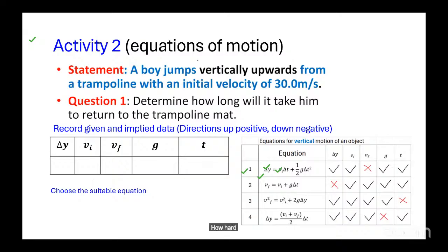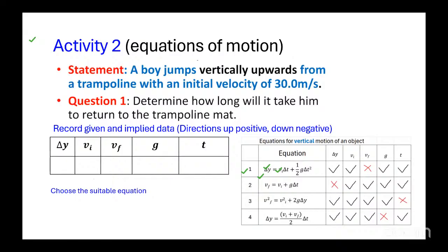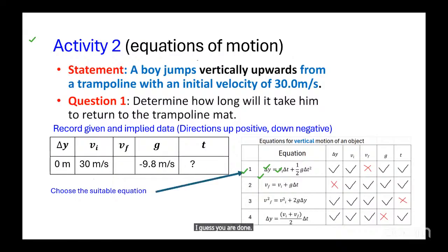Recorded? Don't make calculations yet. We just want you to record the data and choose the equation. I guess you are done. Let's have a look. Did you get that?